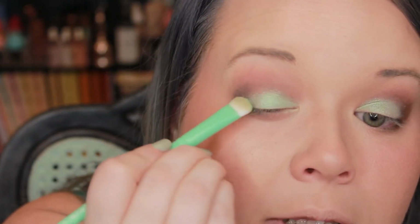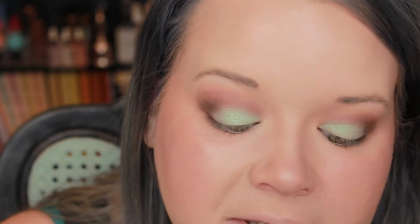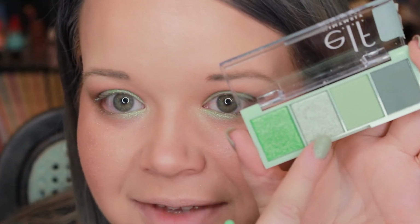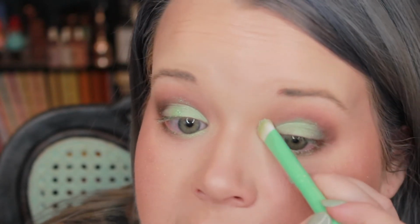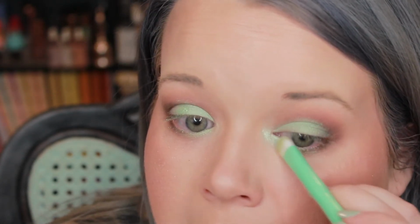Okay, I can't help myself and I want to use some more of the shadow, so I'm gonna take the darker of the mint shimmer in the second palette, and I'm gonna apply it more towards the outer portion there and just build up some of that color. Okay, I'm gonna take that same color, run it on the lower lash line here and bring that inward. And then finally, I have to take just a little bit of the lightest shimmer. I'm gonna take that on this brush, and I'm gonna use this as an inner corner highlight kind of situation, and just blend that inward.